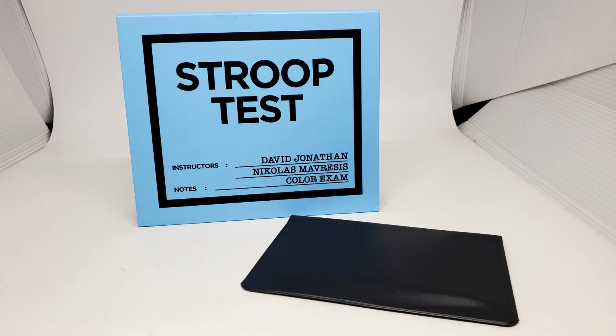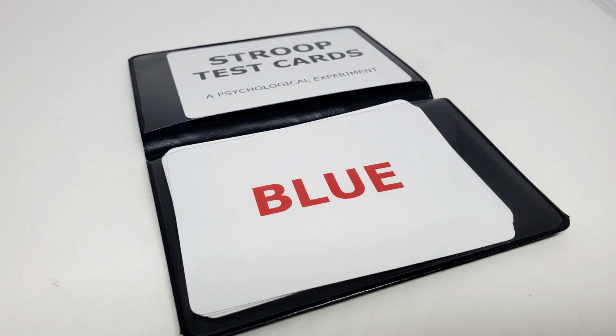So let's say you pay your $20 to penguinmagic.com. What are you going to get? You're going to get a little cardboard flap box. Inside that, you're going to get the vinyl wallet, and you're going to get the cards you need. The cards are made from the United States Playing Card Company, which means they're awesome because Bicycle makes the best cards on the planet. All right, so how does the trick go?